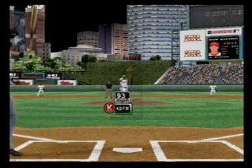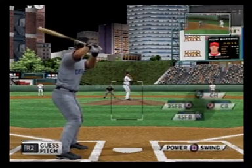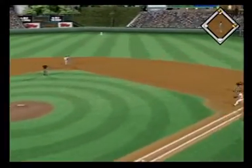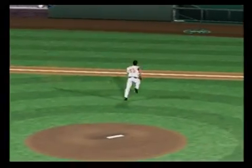Trying to lay one down here, but he misses. Strike one. Boy, and they would love a double play ball right here. Now he runs up and gets this one down. Throw is too late, so the sacrifice attempt turns into a base hit. Well, this is the worst case scenario right here.